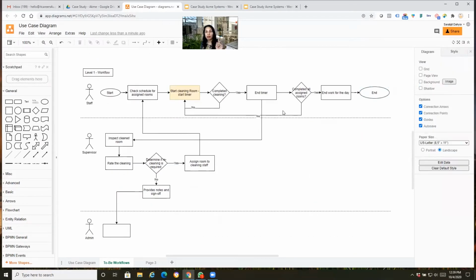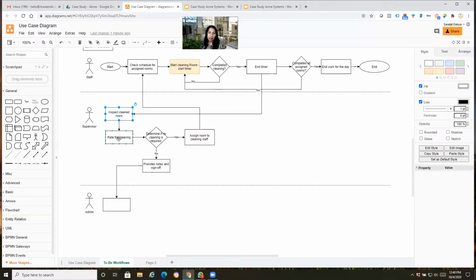For supervisors, now the thing that we're building in when we're doing apps, and is different from our as-is, is that typically when staff was cleaning these rooms, they had to fill out a spreadsheet and at the end of the day hand it into the supervisor to do checks. When we're doing an app, there's lots of automated notifications that can happen to create more efficiency around the work that's being done. So when they end the timer, a notification gets sent to the supervisor to inspect the room that's clean. They can rate it, determine if the room needs to be re-cleaned. If the answer is yes, they assign it to the staff, and then it goes to the next staff or whoever is available to start this process all over again. But if the room is clean, they provide notes and sign off. And as soon as they sign off on a room that's ready for the admin to check, a notification is sent to the admin.